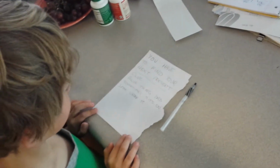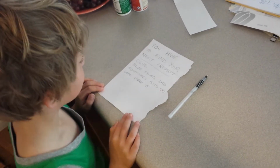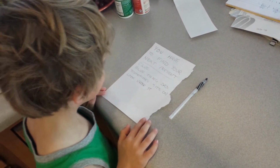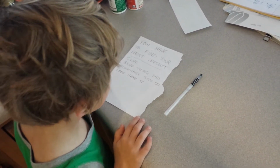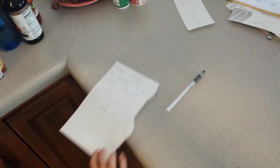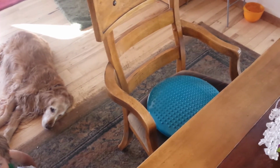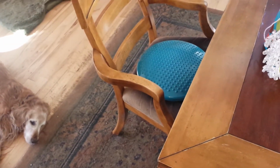So there's a note. Can you read it? You have to find your next present. What does that say? Clue. Blue thing Dad sometimes sits on, look under. Okay. Sits under? Look under it. Pick it up. A bone? That's not your present, no. Maybe you should look under this blue thing.